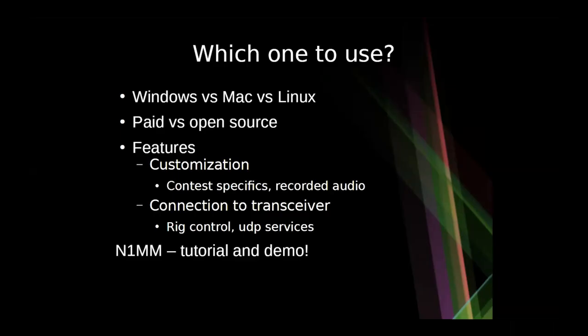Does the software have the ability to record audio, so you can just press F1 and it plays an audio file of you calling CQ? Does it have an integrated CW decoder? Would you be able to send CW with the piece of software? Because some of them do that. So that's also a little bit of a rabbit hole you can get into.